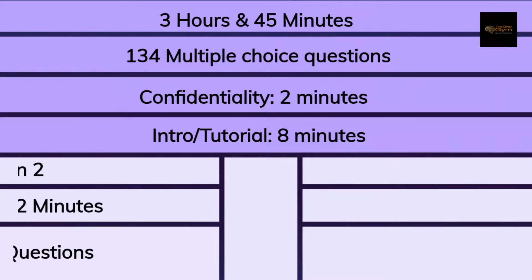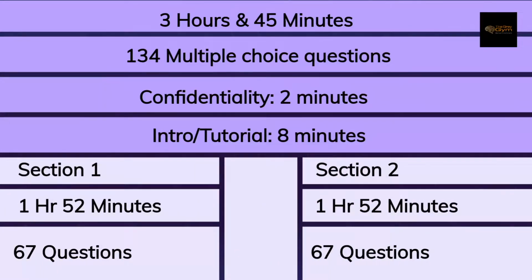The exam is divided into 2 sections of 1 hour and 52 minutes each, with an optional 15-minute break between sessions. Remember, the clock keeps ticking through your 15-minute break. However, I recommend taking the break just to re-energize yourself for the second section.